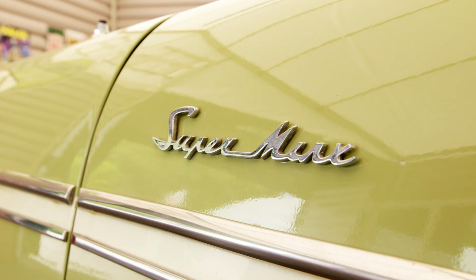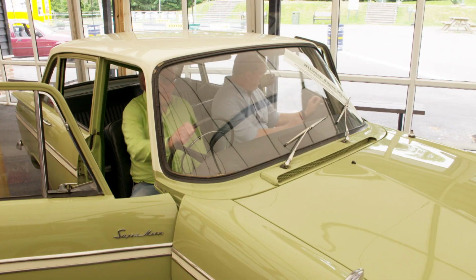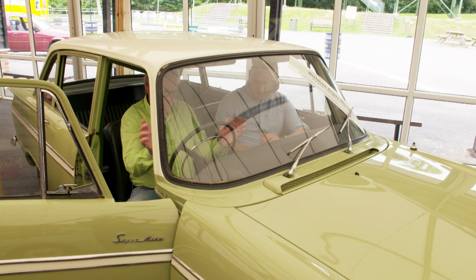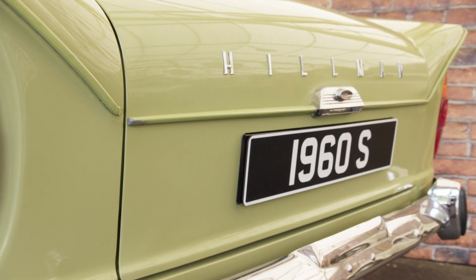Oh, this is really going to bring back memories for me. Yes. So, Patrick, now I might get a little bit emotional over this one because my dad had one of these, the Hillman Super Minx. I've got great memories of going out on picnics with the family in this car. It's one of the forgotten makes of the British motor industry, isn't it?